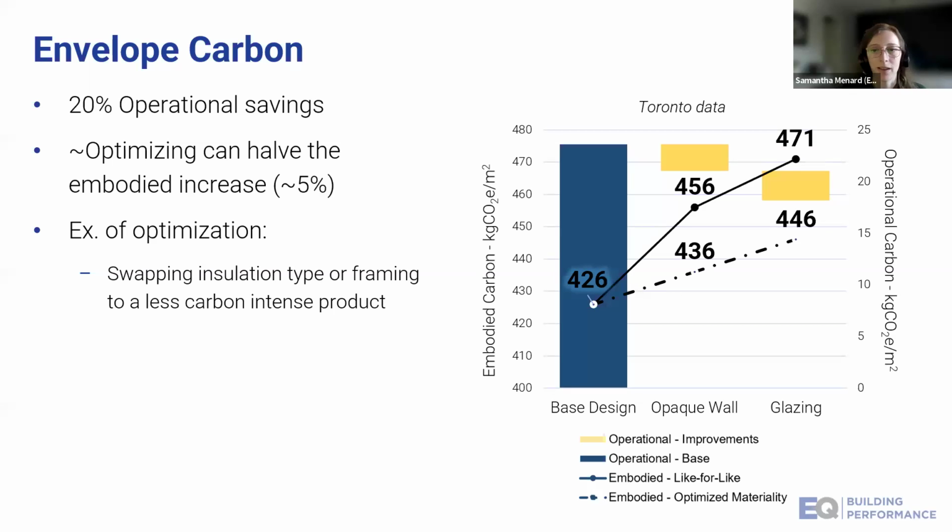This graph represents the best performance that we were looking at for operational, but there are diminishing returns on things like R values. So, we evaluated up to about an R22. You might not need R22 in your project. Maybe you can do an R15 or 18, still see significant operational savings, but not take nearly as much of a hit on the embodied side.